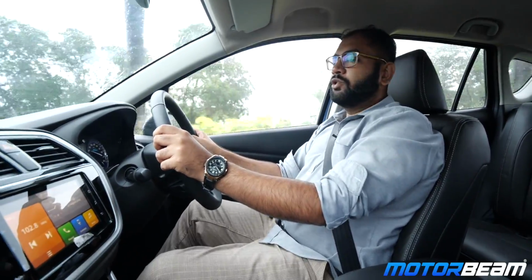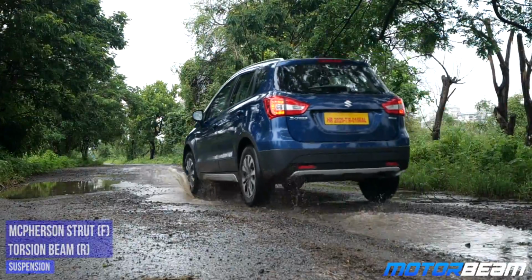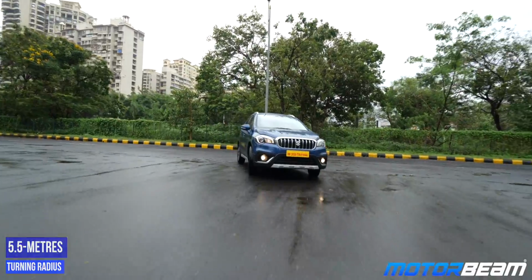The suspension is tuned on the stiffer side, so when you're driving the car at low speeds, the ride does feel a bit stiff, but it is not uncomfortable. It is quite plush and the car feels very mature over bad roads. Even out on the highways or on the twisties, this car does offer a lot of confidence to the driver.